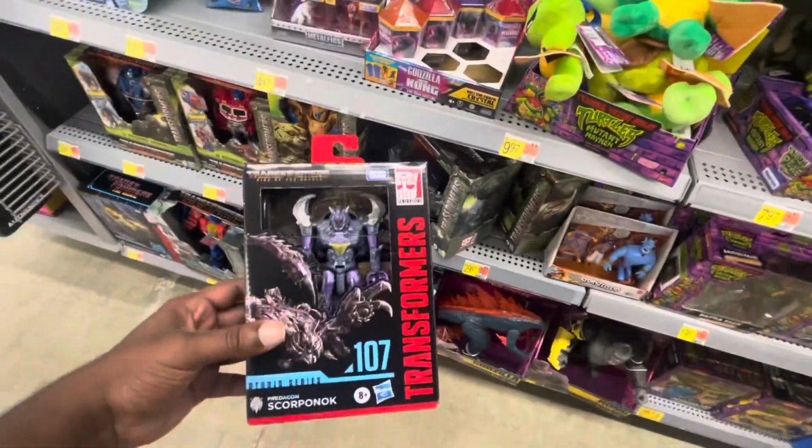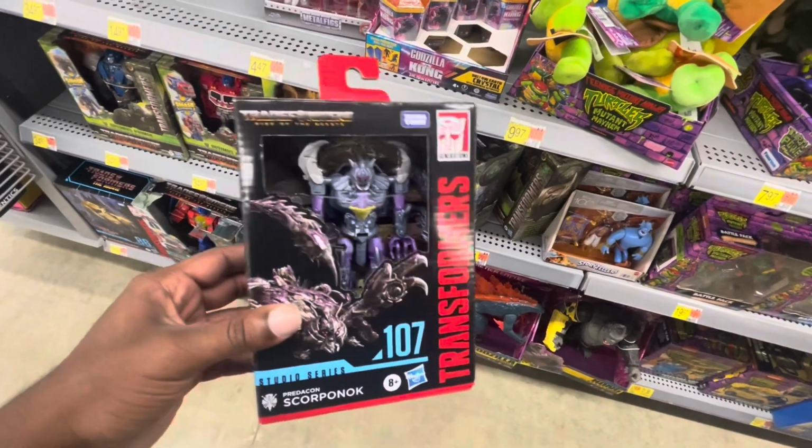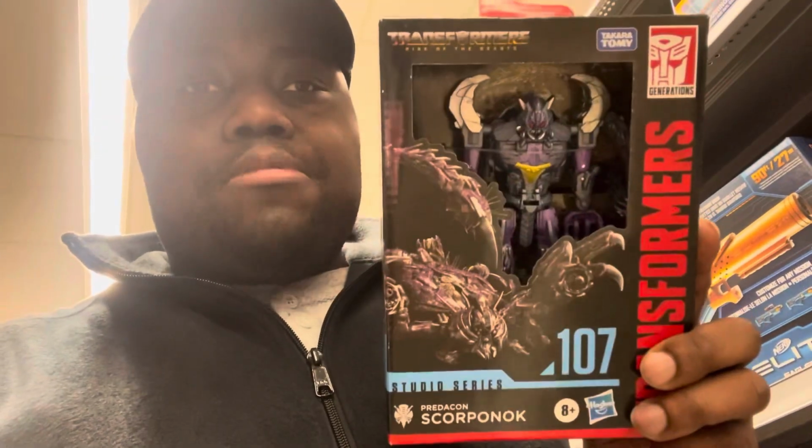So it looks like we're going to be picking up the Studio Series Rise of the Beast Scorponok. Like I said, I will be picking up Scorponok, and I'm glad he is the last figure in the section. So pretty happy about that. I was expecting something new, but it looks like we found at least one new thing in this section.